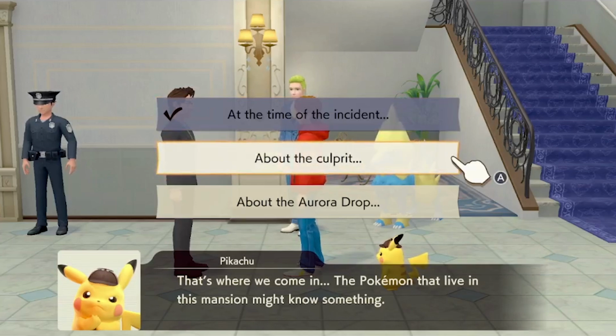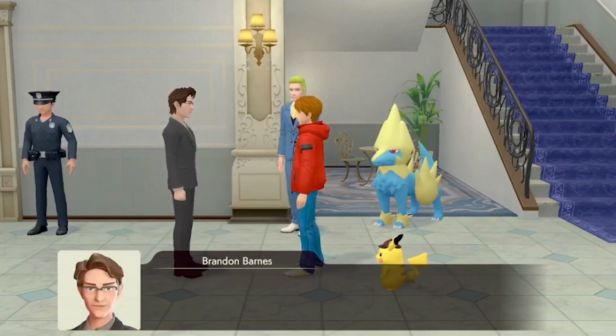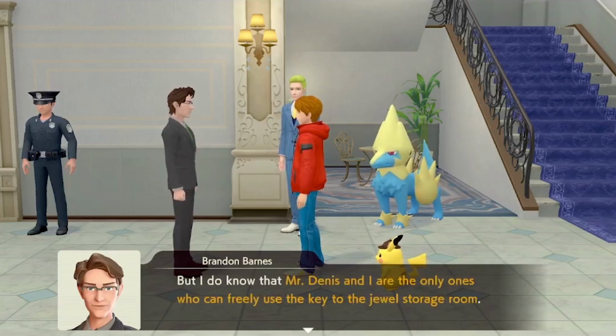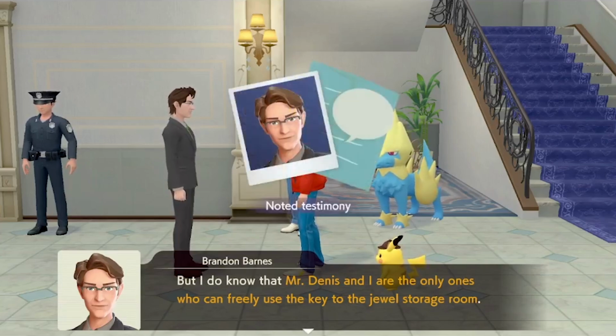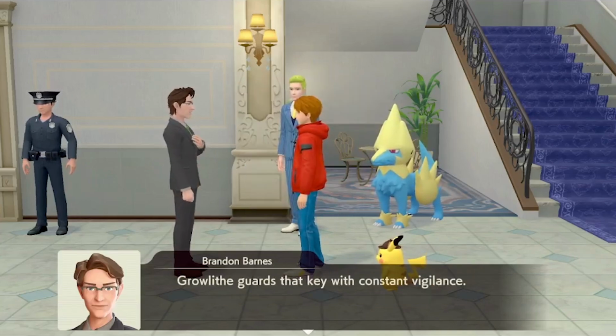We'll definitely check that out. Okay, about the culprit. Mr. Barnes, do you have any idea who the thief might be? Not a clue, I'm afraid. But I do know that Mr. Dennis and I are the only ones who could freely use the key to the jewel storage room. Okay, same testimony, so he's not quite a liar.